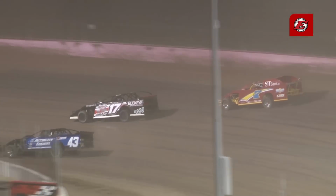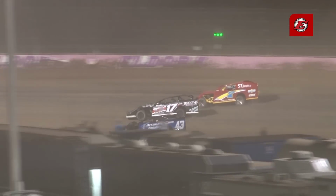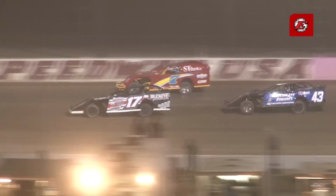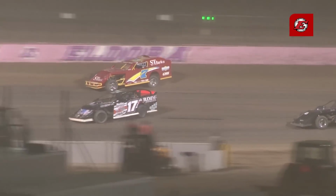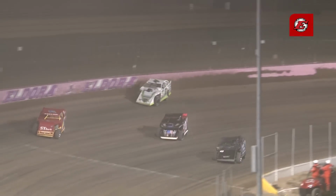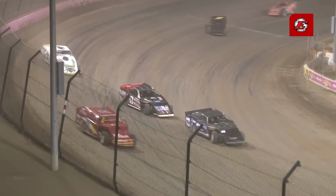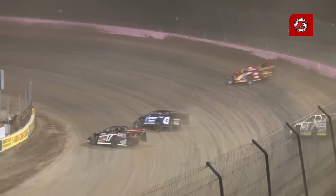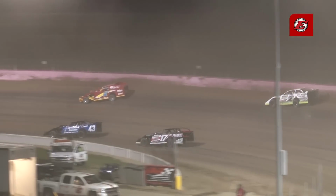Behind them, a whale of a battle for the third spot. Anderson in 43, Wilson in 17, Taylor in the 5, those drivers all battling, and Babcock's there as well. That is a heck of a show for third, fourth, fifth, and sixth. Oh, what a battle off 4. Taylor going to take third. Fourth going to go to Anderson. Fifth, Tanner Wilson. Here comes Jeff Babcock.